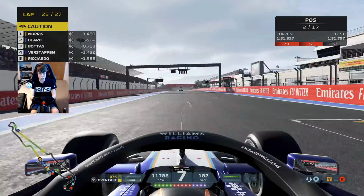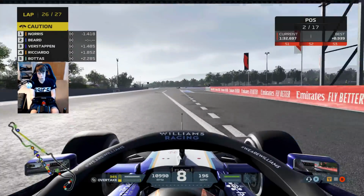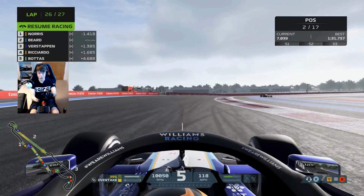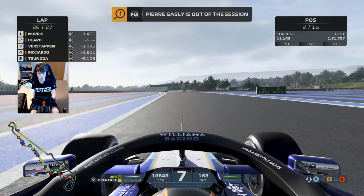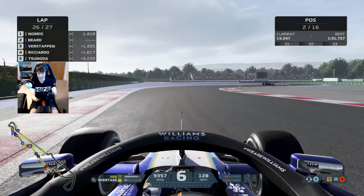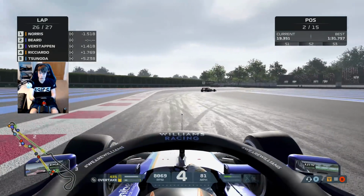Bottas is out! What's going on in this race? Valtteri Bottas now out of the race as well. So one of the guys still in the championship hunt, 3 DNFs, if I'm not mistaken, in a row for the Finn there, and a heartbreak for him, and that now means Gasly's out as well. What's going on? 3 failures in a lap here. This has been a crazy race. 15 cars left in the running at the moment.